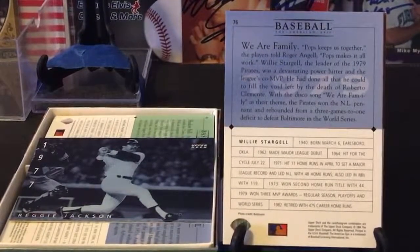The Marvin Miller is a rookie Hall of Famer card. Yeah, I know there's a bunch of Hall of Famers in this set. I think I went to the trading card database, and I think it's almost half the cards in this set are Hall of Famers.